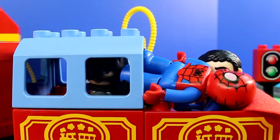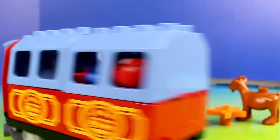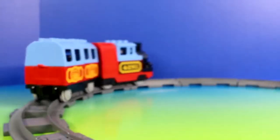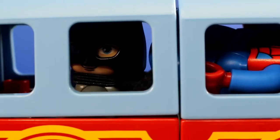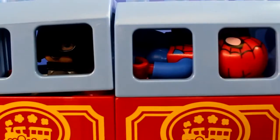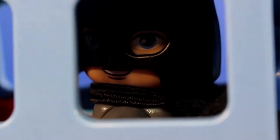Hey, there's no room for me. Is it okay if I sit here? Aww. Hey, why'd we stop? There's something fishy about this train. Hey, did the train just leave without us? This has Joker's name written all over it.